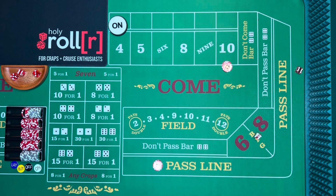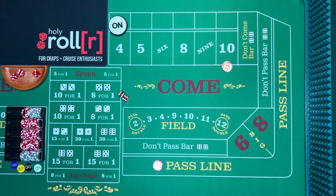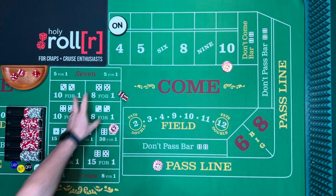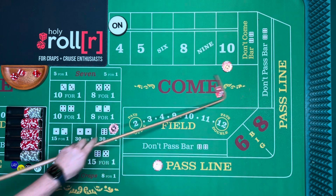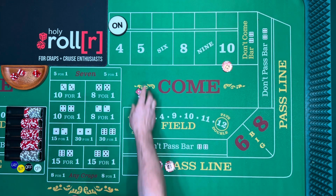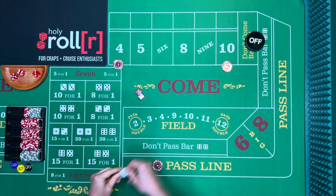Let's see, we got another third one coming. Let's see what happens. And it's a 12. Wow, that 12. Okay, here we go. We got another horn high midnight. Here we go. Let's see if we can get it. And it's a 4. We didn't get this one, but we did get our 4 right here. So that becomes this right here.